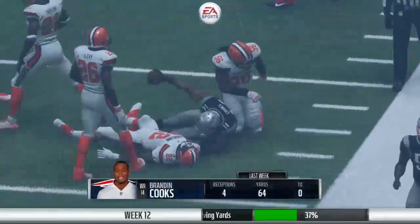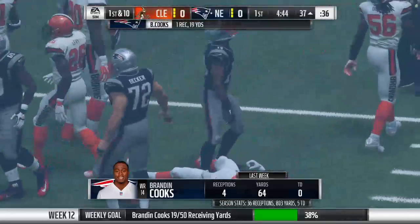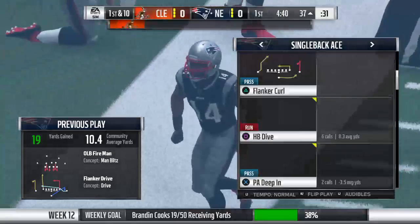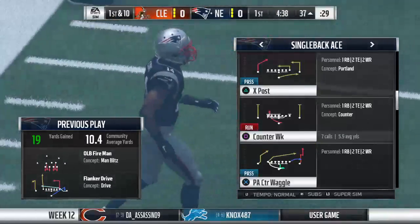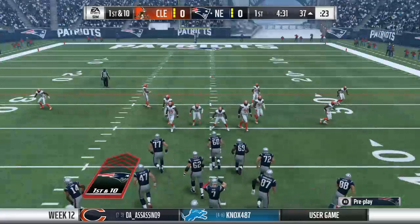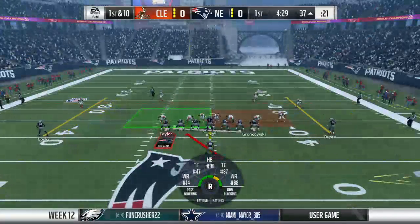Yeah, really nice game there. The numbers for Cooks in that game last week: 4 catches, 64 yards. And that was a nice job there pulling that one in. Now, this is an offense that will certainly spread the ball around a bit, and this is a guy that defenses had better focus on.